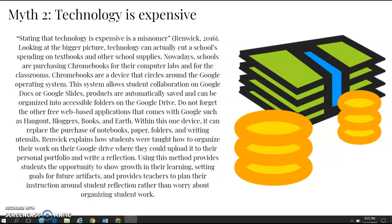Chromebooks are a device that circles around the Google operating system. This system allows student collaboration on Google Docs or Google Slides. Products are automatically saved and can be organized into accessible folders on the Google Drive. Do not forget the other free web-based applications that come with Google, such as Hangout, Blogger, Books, and Earth. Within this one device, it can replace the purchase of notebooks, paper folders, and writing utensils.